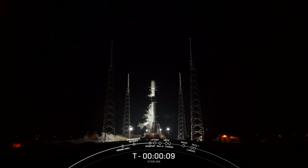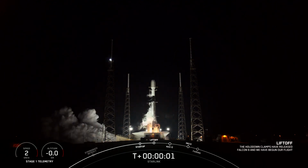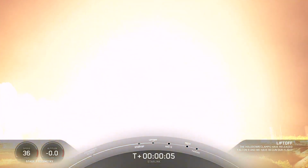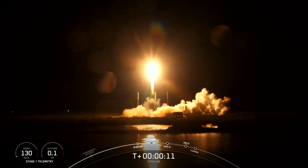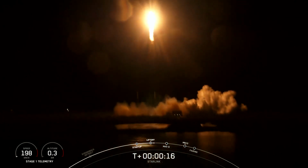T-minus 10, 9, 8, 7, 6, 5, 4, 3, 2, 1. Ignition and liftoff. Go Falcon, go Starlink. M1D, chamber pressure nominal. Vehicles pitching downrange.